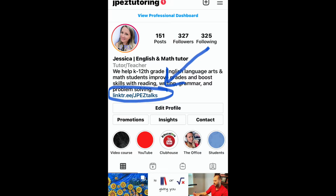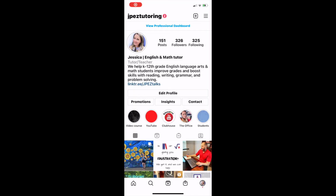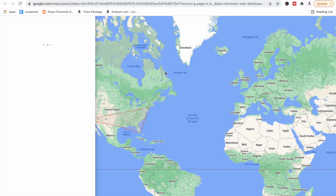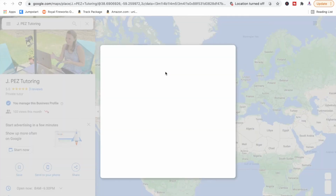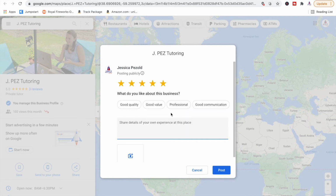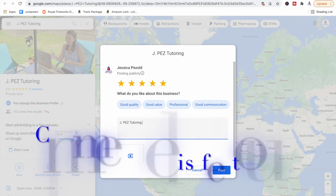You could also add it to your link tree and direct satisfied clients to select the link and click the tab that says Write a Review. Google may ask them to sign in, but if they're already signed in, the Google Review option will pop right up. If you noticed, I was showing you on my phone, but now I'm back to a regular computer. Be sure to give them some guidance as to what to say, because sometimes they don't know exactly how to put your great services into words.